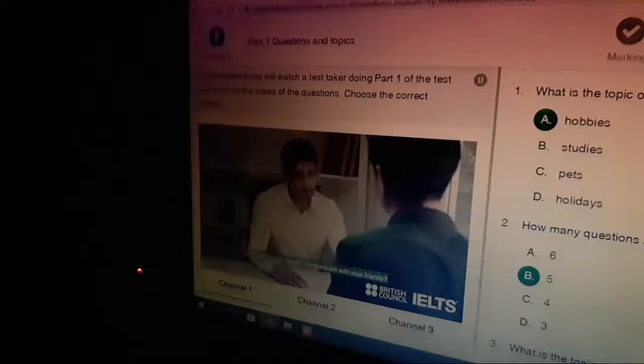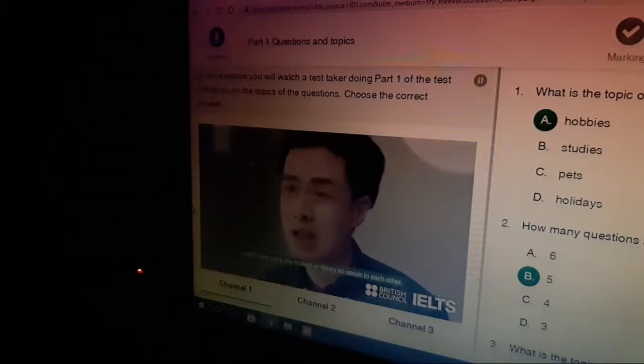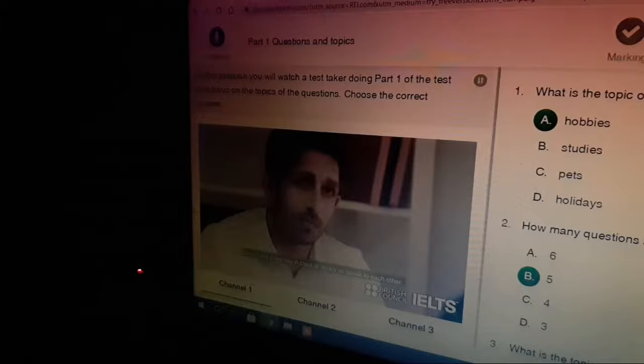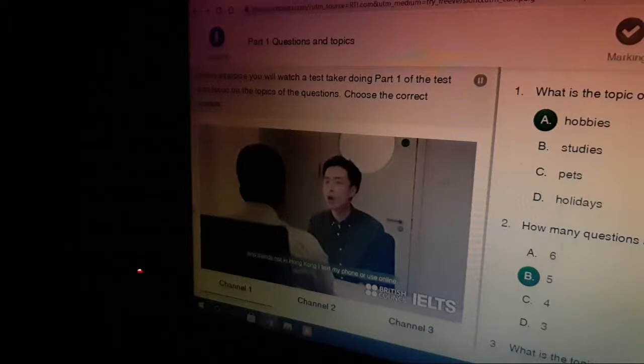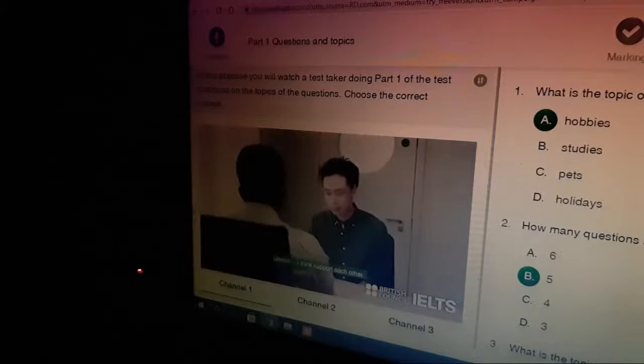How do you usually communicate with your friends? It depends. Some I see every day in class or library, so speak to each other. And friends not in Hong Kong, I text my phone or use online. What do you think a good friend is? I think support each other. Like I feel sad and my friend helps me and ask if I okay or not.